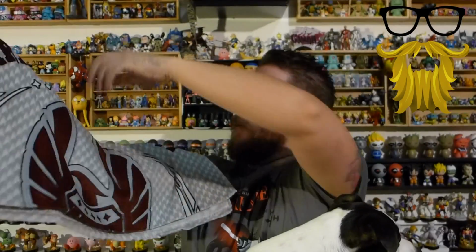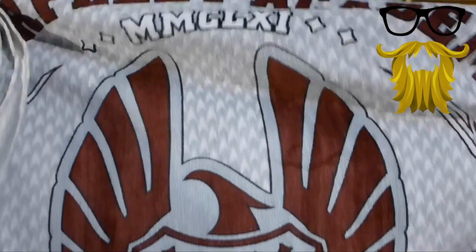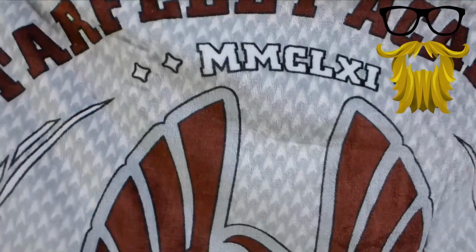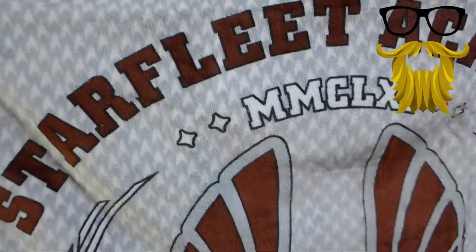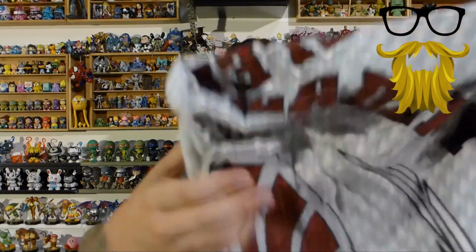Can't see what it says. Oh, Starfleet Academy. That's from... Oh, what is that from? Dang it. I can't remember what this is from now. This is bugging me. I know what this is from. I know it's from a movie. I can't think of what it's from. I'm getting confused. Ugh. Alright, I'll look at the card.